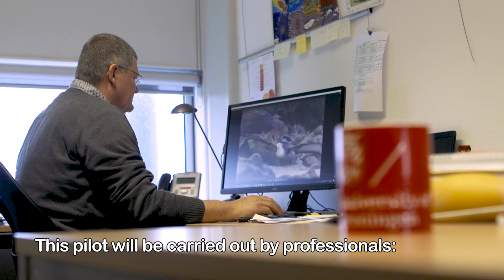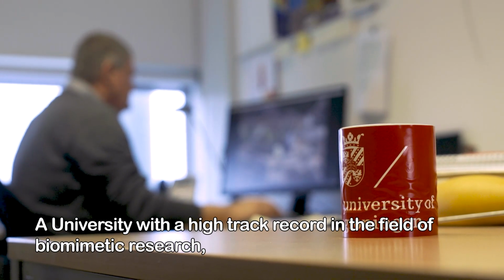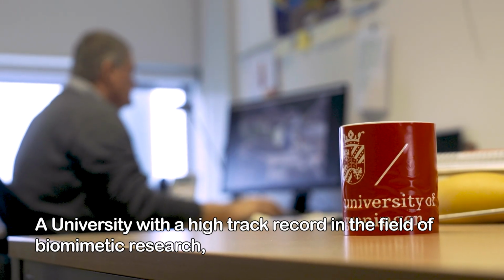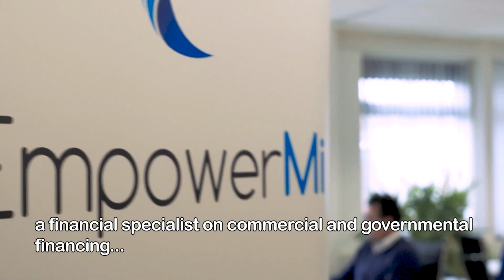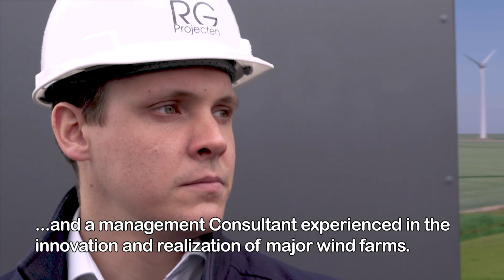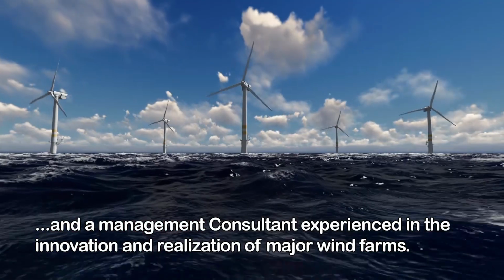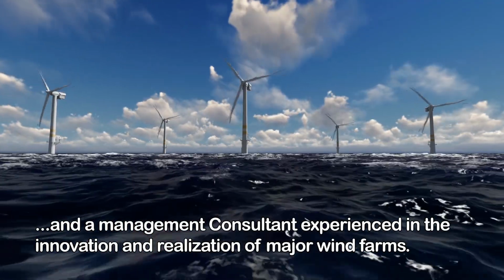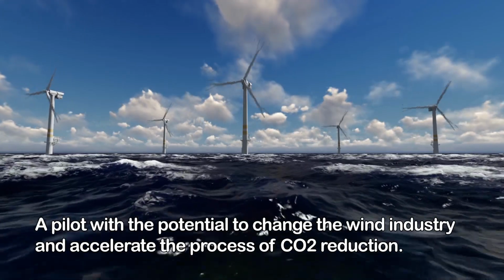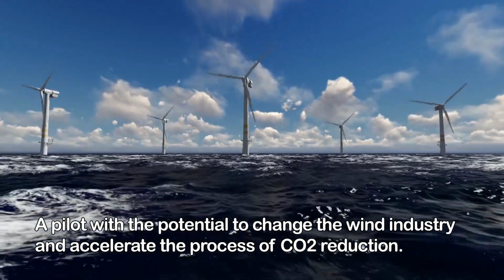This pilot will be carried out by professionals: a university with a high track record in the field of biomimetic research, a financial specialist on commercial and governmental financing, and a management consultant experienced in the innovation and realization of major wind farms. A pilot with the potential to change the wind industry and accelerate the process of CO2 reduction.